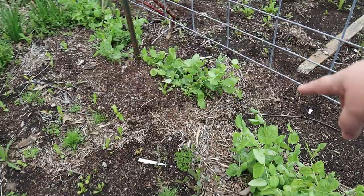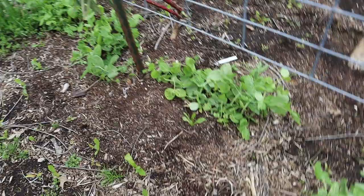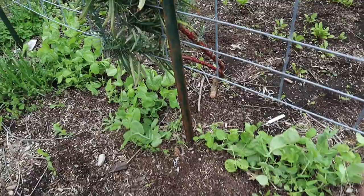Now there's a spot right here because there's actually a 4x4 right here, because this used to be a walking path before I turned my beds to put them this way. So I couldn't plant anything right there because there's a piece of wood right there. But the rest of these, they all seem to have come up.